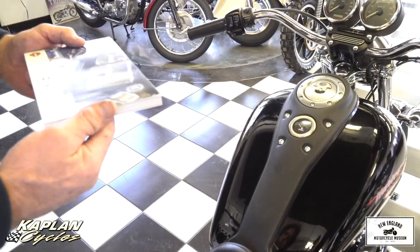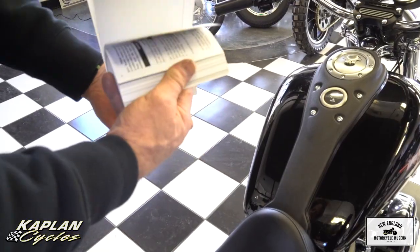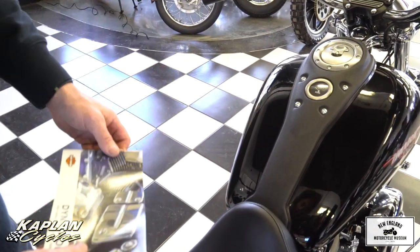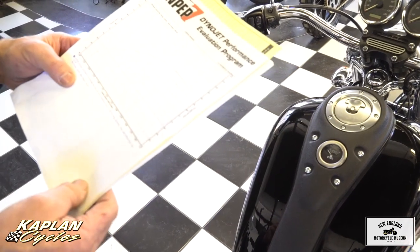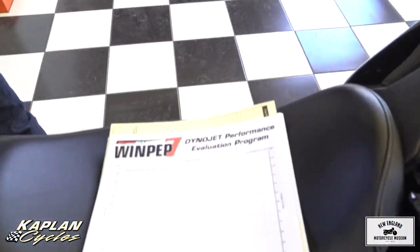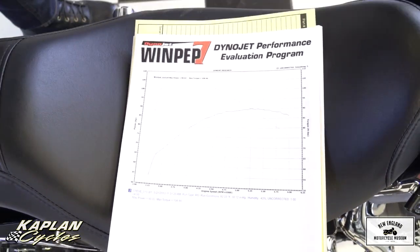All the work was done by Jackman Cycles and Rockville Harley-Davidson. Those are the two shops he brought it to. This is the actual original owner's manual, not a bit of grease or a fingerprint in it. It's like brand new. And this is the Dynojet Performance Evaluation Program where they ran this bike on the dyno. It's pulling 90.02 horsepower and 104 foot-pounds of torque. So that's some serious horsepower.